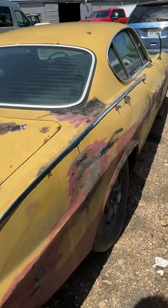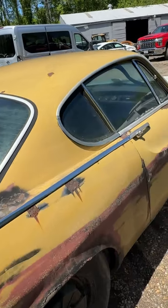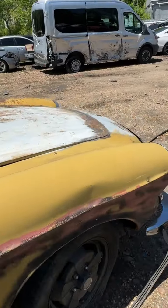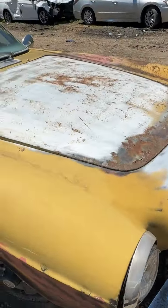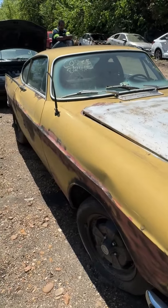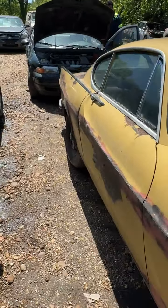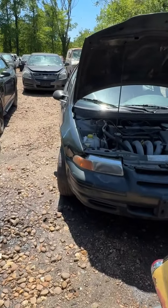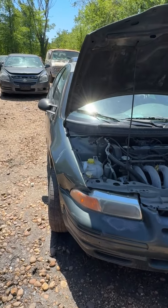Look at the back end going up the other side. Great project car, love it. Once again, the futuristic look that you would find on that year. And that is a look at lot 76, your 1970 Volvo. Moving right along, lot number 77. This is going to be a 2000 Dodge Stratus.